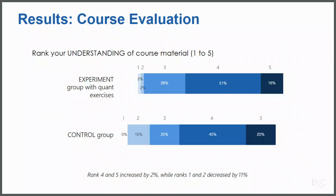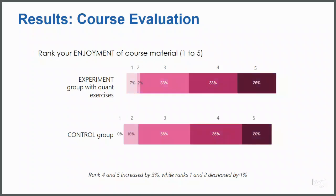In the control group, 15% of students put their rank as 1 or 2. But in the experiment group, only 4% did that. So we have a lot fewer people saying that they really struggle to understand the course material. So that's a good improvement as well.